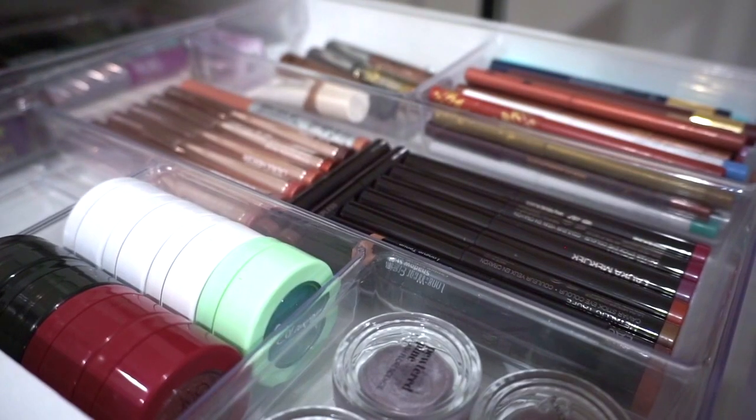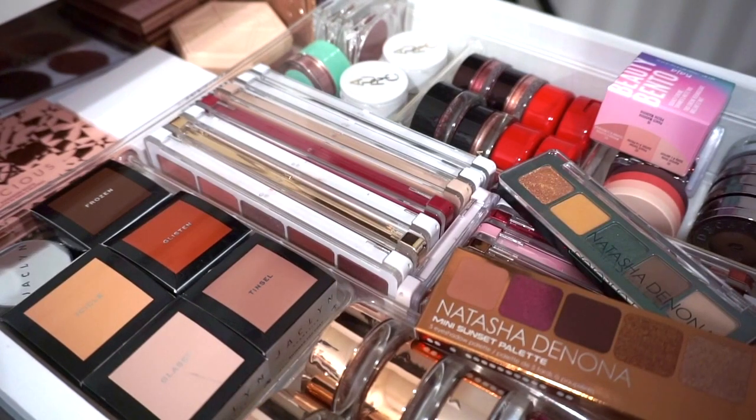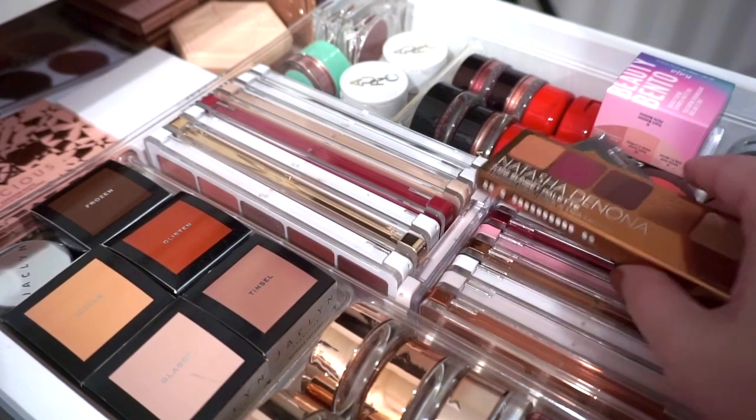So the top drawer here is where I have my cream shadows, pencil liners, liquid shadows. I'm not going to pick anything from here for now. Some of these things may end up in my winter project pan, but I'm not quite sure what I want to do yet. For mini palettes, I do think I want to pick from here.